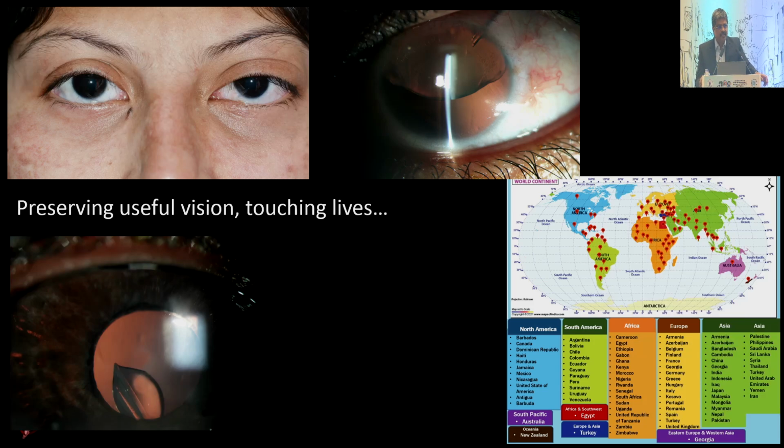And it was truly my privilege to play a vital part in the evolution and widespread use of this non-valved implant. I am so proud that some of the initial lives that were touched were in some of the most remote parts of Tamil Nadu. I truly believe this implant is preserving useful vision in so many patients and will continue to do so.